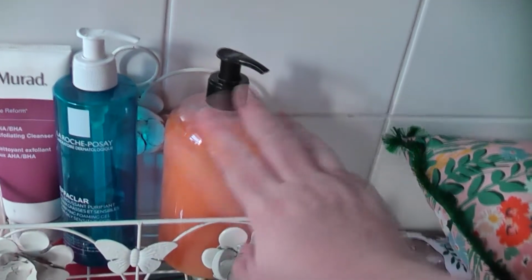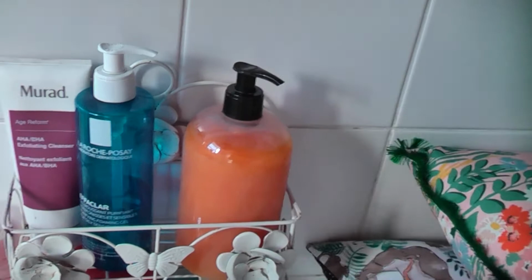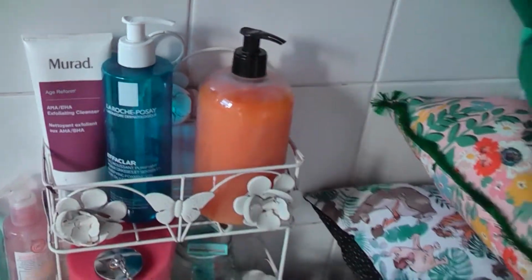This is decanted into one of those large bottles from Body Shop that has the strawberry and the different shower gels in. I think it's 1250 mils. But I just decant the Superdrug Satsuma shower gel into there, and I use it as a body wash, and I also use it as bubble bath. My razors are in here, and then I've got some sponges, and that's the plug.